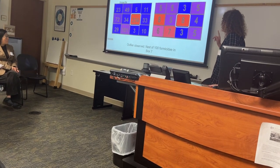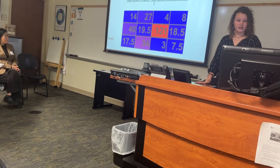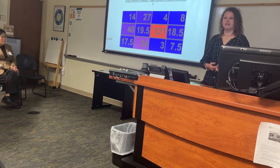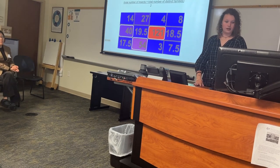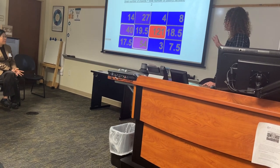Boxes number 5, 7, and 10 were the warmest in both of these heat maps. To standardize the maps a little bit, and just to get an overall better estimate of the diversity of the different boxes, I added up the total number of insects and distinct families and divided it by 2. Boxes 5, 7, and 10 are still the warmest on this heat map.